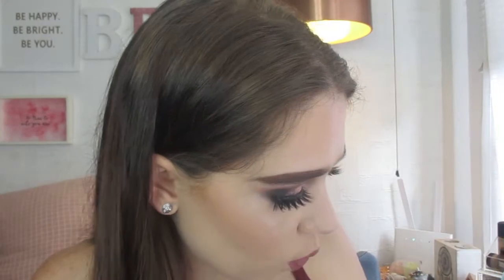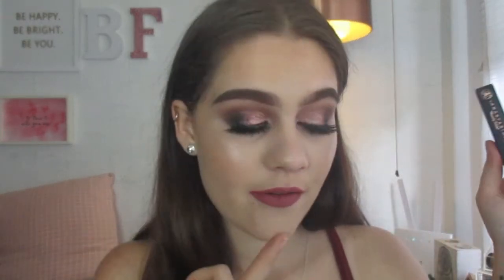Then one thing that I will say that I wasn't really sure about was the Anastasia Beverly Hills liquid lipstick. This is in the shade Dusty Rose. I have it on now.